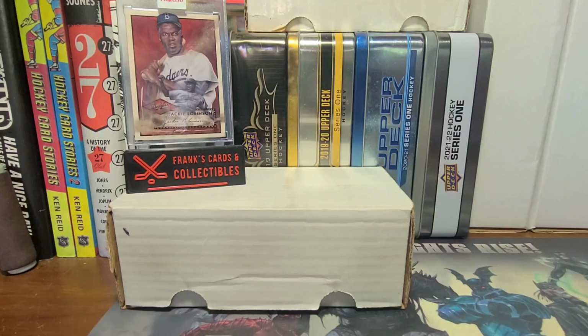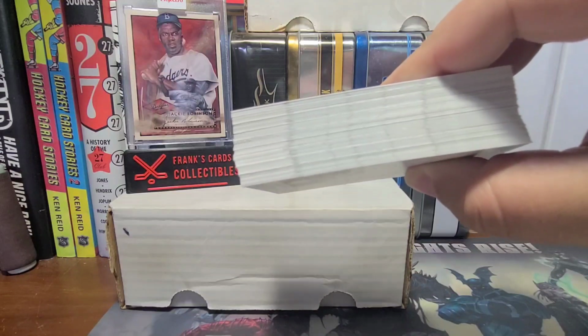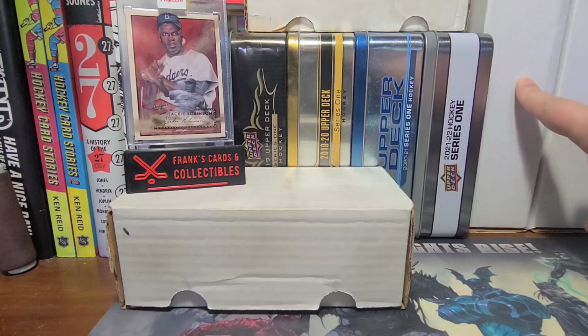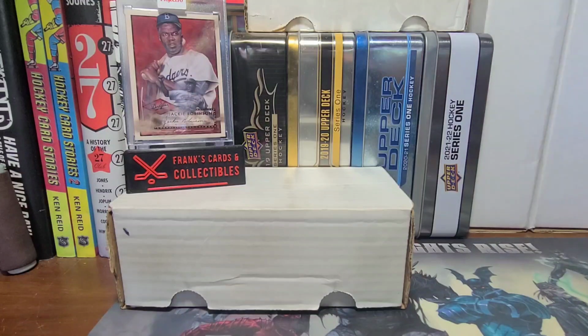So, as always with an O-Pee-Chee Blaster rip, we kick things off with the usual stack of base. And as you can see in the background, I have boxes now. I have two 800 count boxes here, and I have a third one that I still have to make. So I finally was able to sort all the cards from our 6th and 7th blaster rip. Finally. And now after this video, I can finally sort these.